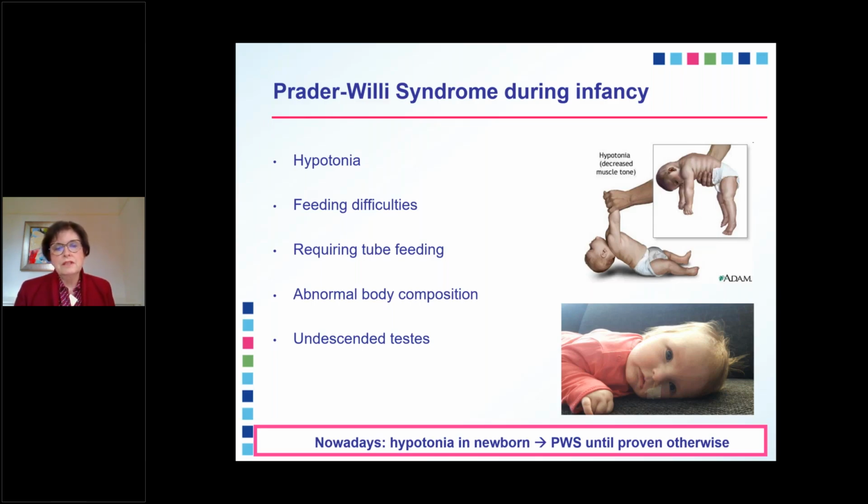So over the years, we have seen that the diagnosis of Prader-Willi has improved in a way that it is now diagnosed at a much earlier age than before. And at least in the Netherlands and also in some other countries, it's now the rule that when you have a hypotonia in a newborn child, this is Prader-Willi syndrome, unless it is proven otherwise.